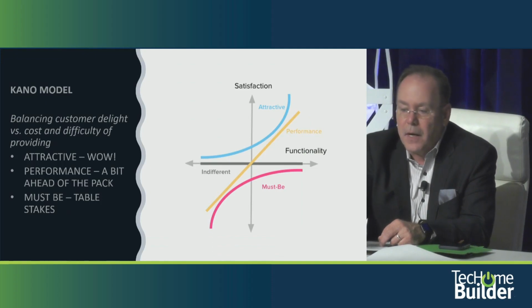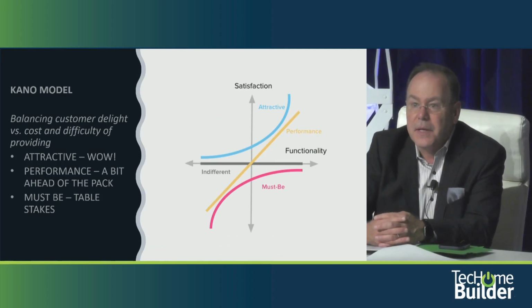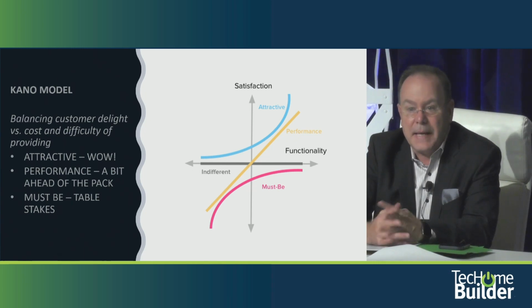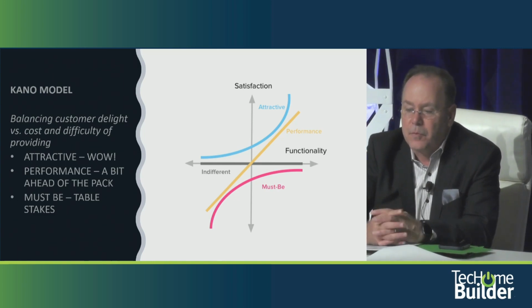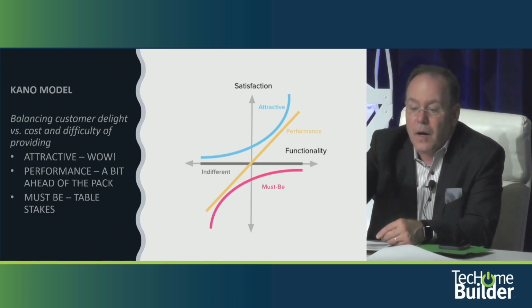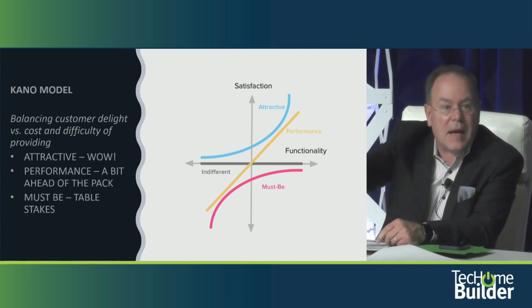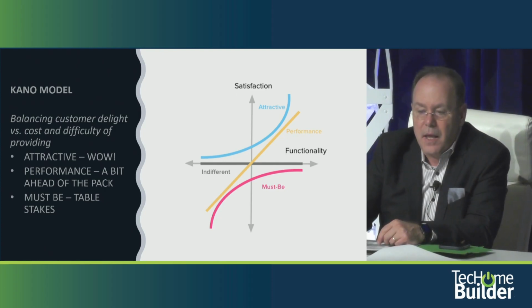This is where stuff like the Kano model that we've talked about at this event comes into play. Is there a table stakes sort of mentality, and that may be different for different communities and price bands, or are we looking at performance where we're a bit ahead of the pack, or are we looking at the attractive wow sort of factor? I think to have these sorts of concepts in mind from a strategic intent perspective are important.